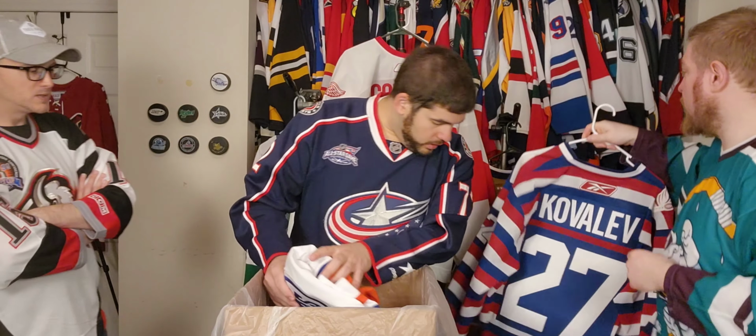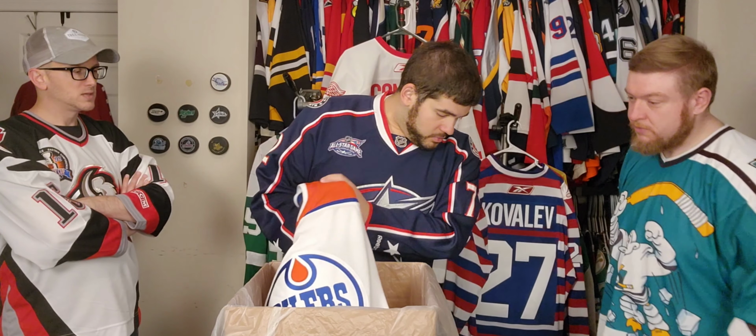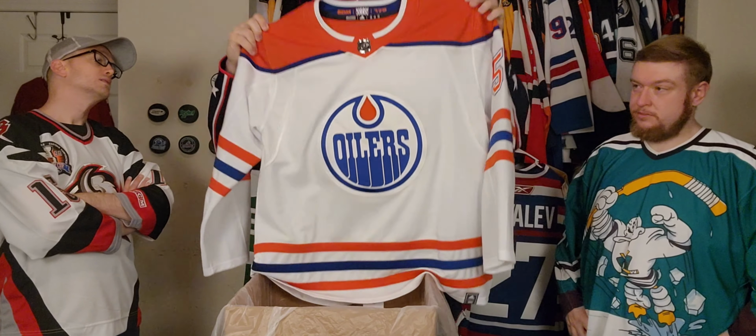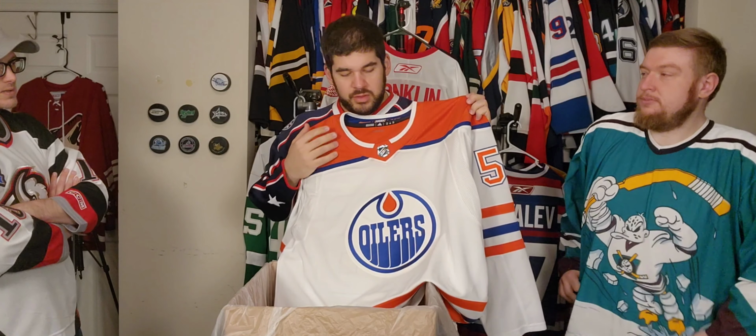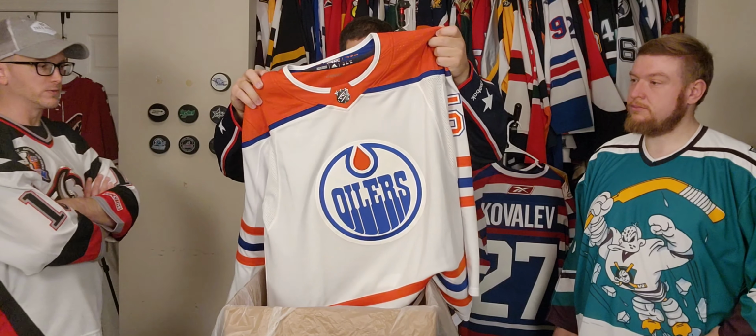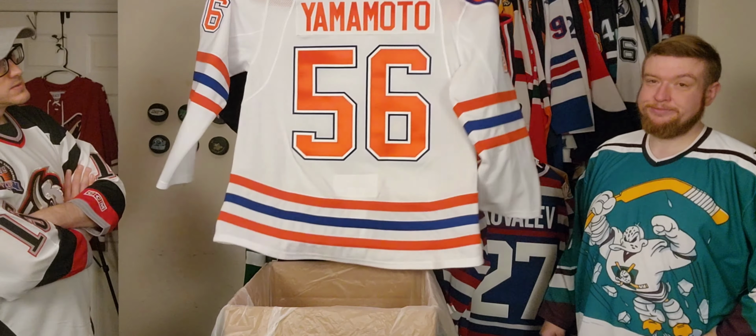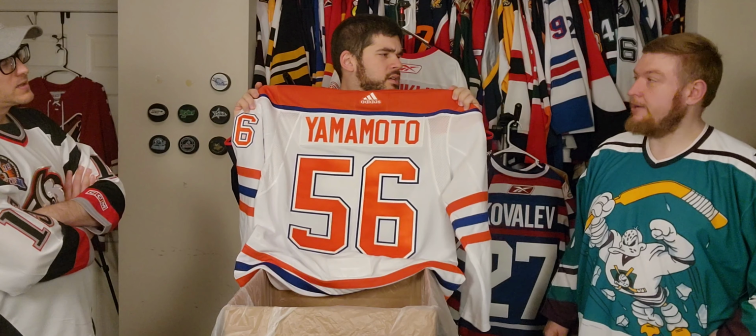So, it's on Christmas. This is my Edmonton Oilers Reverse Retro number one. It had to be done because this was a very bland Reverse Retro one. Yeah. It was a lot of white. Probably in our lower tier of ones. So, Yamamoto. Yeah, I gotta get a Tyler Yamamoto. Yeah, because he's on the Kraken now, isn't he? Yeah, that's what it'll be.